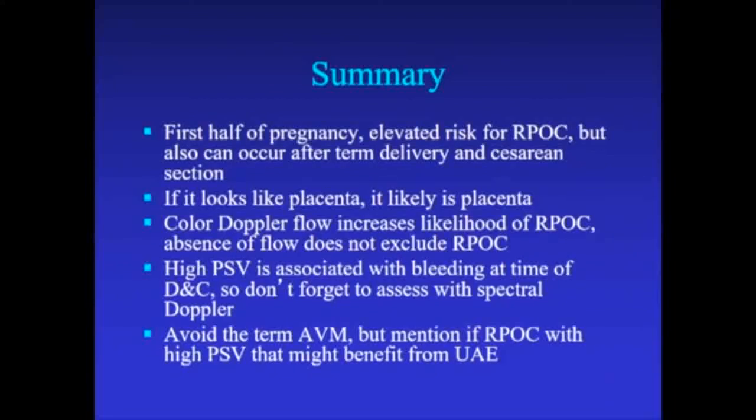So basically, in the first half of pregnancy, elevated risk for retained products, but it can also occur after term delivery and C-section. If it looks like placenta, it probably is placenta. Color Doppler flow increases the likelihood of retained products, but the absence of flow does not exclude this diagnosis. High peak systolic velocity is associated with bleeding at the time of D&C, so don't forget to assess with spectral Doppler. And please avoid the term AVM, but mention retained products with high peak systolic velocity that might benefit from uterine artery embolization. Thank you very much.